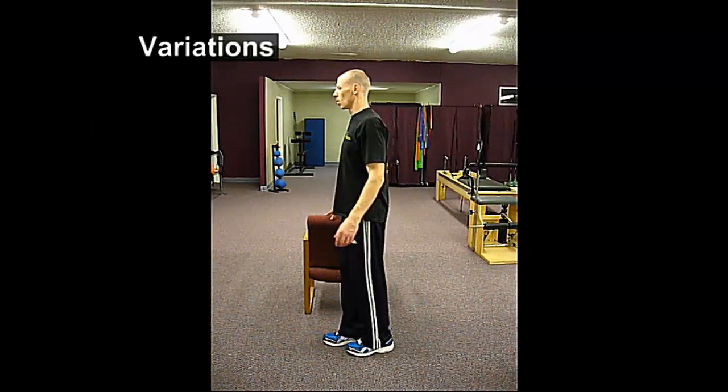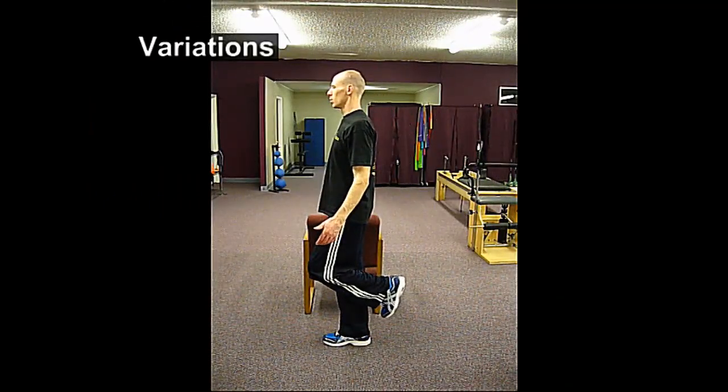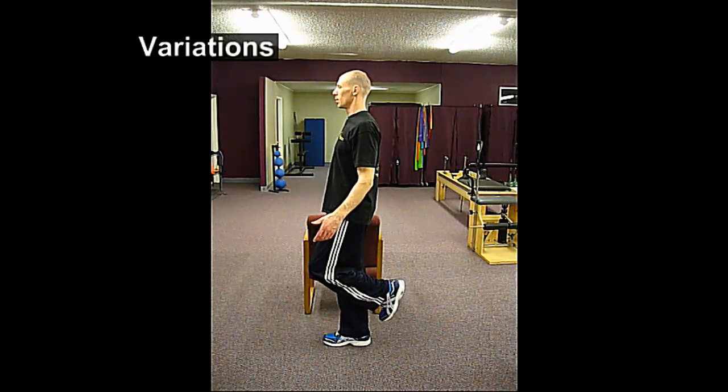If you can't balance on one leg, or if you have trouble holding your position for more than a few seconds, then just use a countertop or a chair to hold onto for safety, and then just keep it close by as you improve.